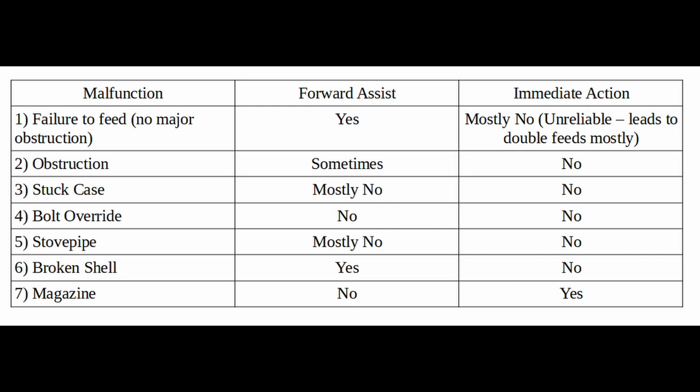This would mean that it would be more practical to focus on an immediate action drill or training with how to clear the other types of jams rather than an extant immediate action drill that currently only solves magazine-related jams, which now are only a minority of what you would expect in the future. Since the forward assist is more applicable to these other types of jams, it is possible, like in this case, that the forward assist would be able to clear more stoppages in this thought experiment than an immediate action drill.